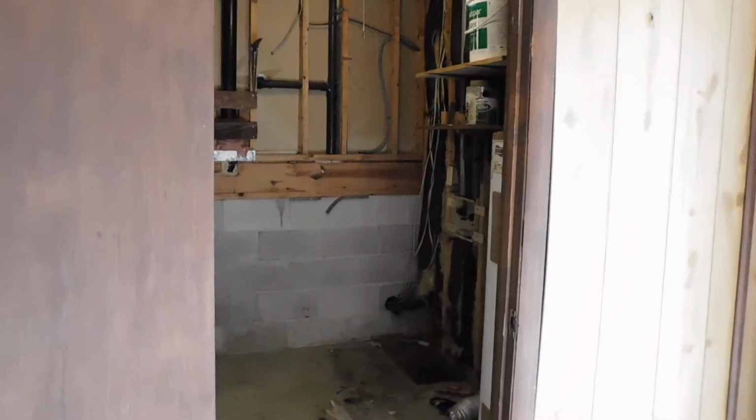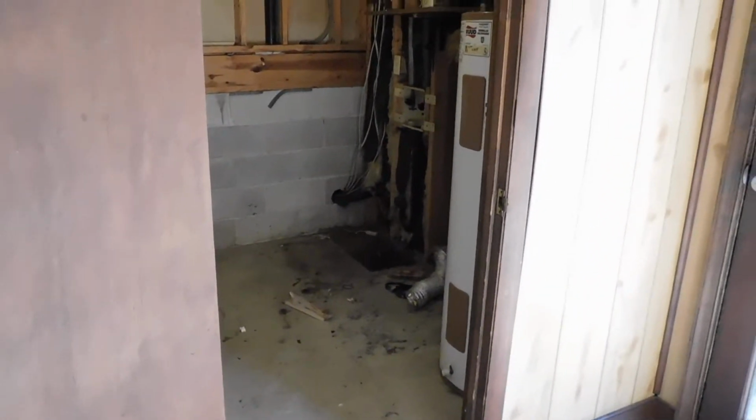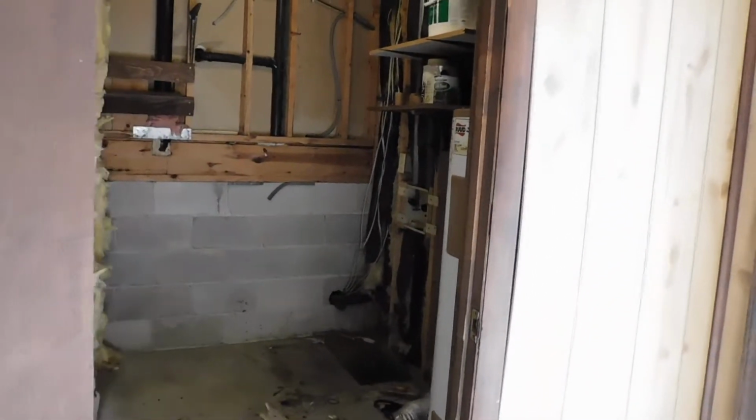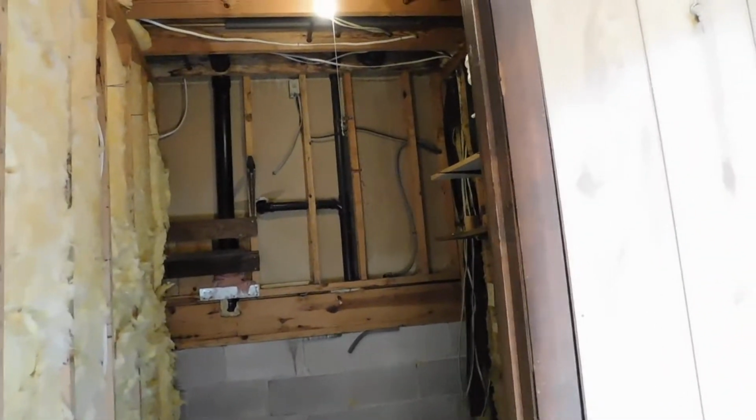The people who lived in the house before us just left the washer dryer, so we were able to sell that thing for a couple bucks and use that money to buy us some new light switches, sockets, and covers that we're going to use in the master bedroom. That's going to be our very first project.